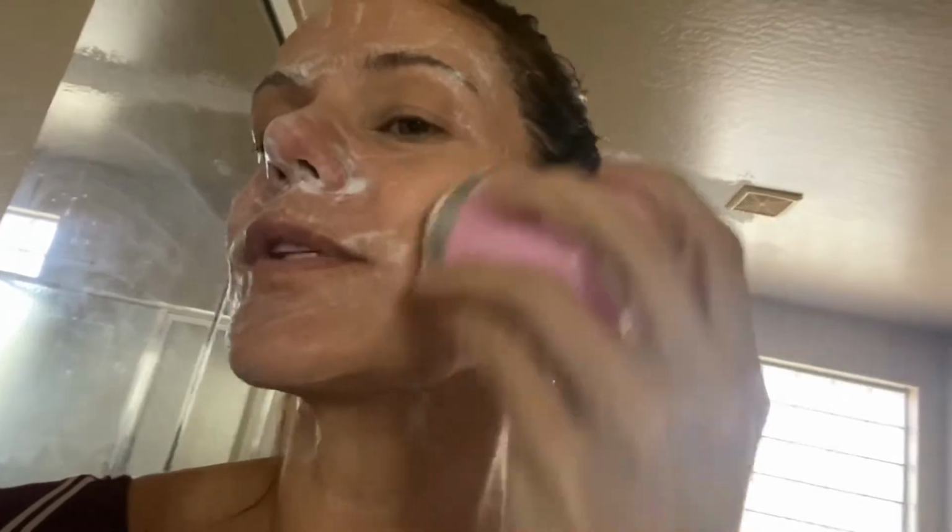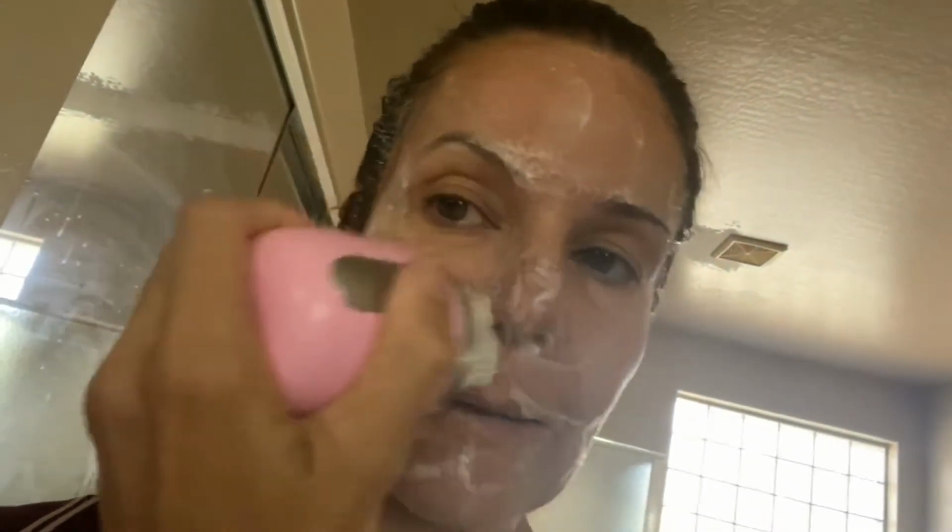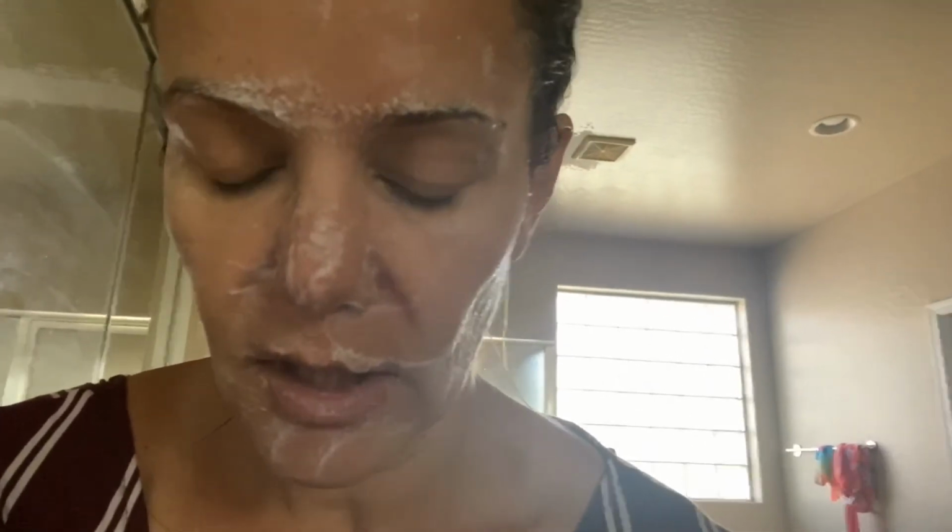So anyway, in circular motion, you just cleanse around your mouth, around your nose, and your forehead. I love this brush, and this brush will literally get brown if you have makeup. Now I kind of cheated because I did this in the shower earlier, but as I was doing that, I said, you know what, why don't I just share my routine? Because a lot of you have been asking, what do you use for your face? What do you use for your makeup?